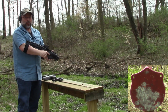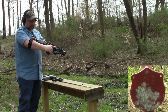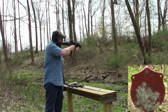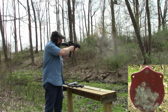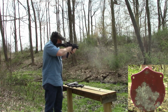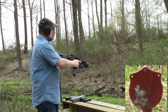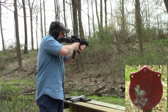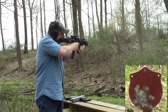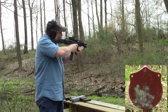I have to admit, in all honesty, this is not super comfortable. Having a little bit shorter arms, I think if this were a little bit shorter, it'd probably fit me a little bit better. This is actually the longer version that they came out with. A couple got away from me there.